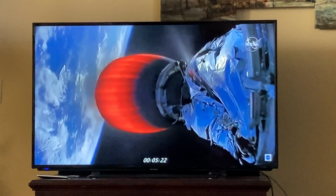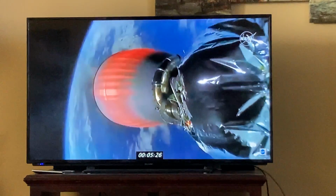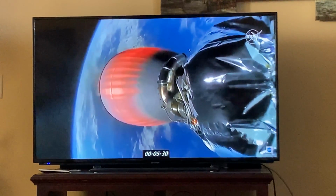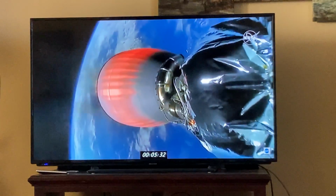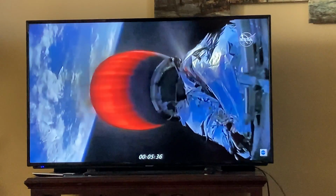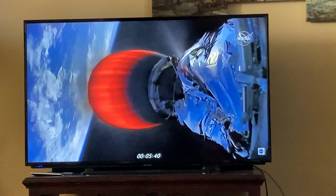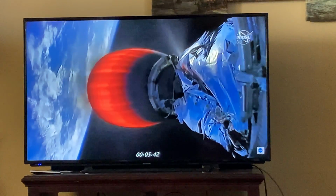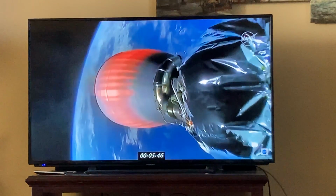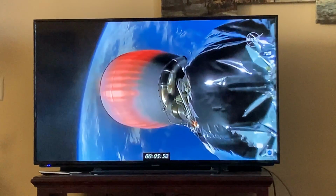Again, beautiful to see that Dragon just separate what feels like ever so gently at a cool 17,500 miles an hour. Oh yeah, just a nice easy coast, right? You know, what's really exciting to look back and realize, the Dragon is on its way to the space station, the first of 9 cargo resupply missions under this brand new contract. But it just so happens on this day in history, 22 years ago, began the assembly of the International Space Station.